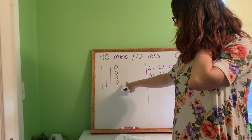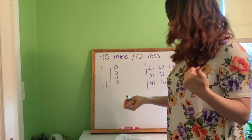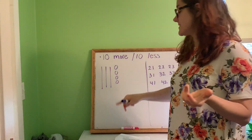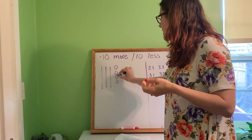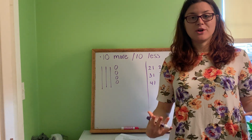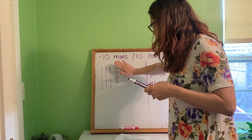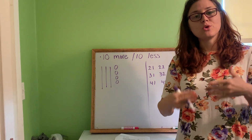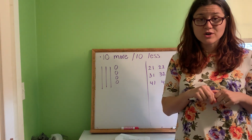Now, at this point, we're going to have some kids stuck because they are going to want to take away 10 ones, but we don't have 10 ones over here. So you may have some kids who start to count 1, 2, 3, 4 and X those out, and then realize, oh, I don't have enough. They may get stuck. If that happens, erase what they did, put those ones back and say, is there any other way that you can take away a 10? You may have to guide them a little bit here at first.